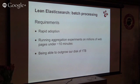Same as before, we needed that to be up and running very quickly. So we needed a technology we were confident with. And we also needed the ability to scale, because obviously that's data that's piling up. And so we wanted to plan for the future a little bit.